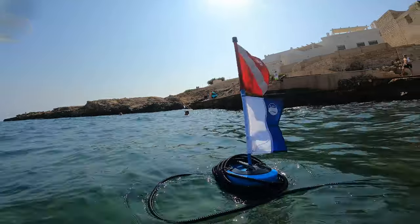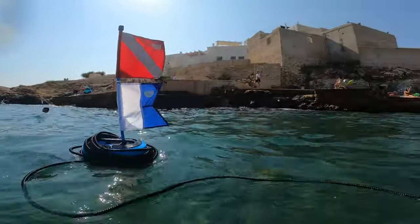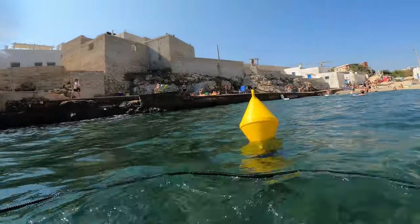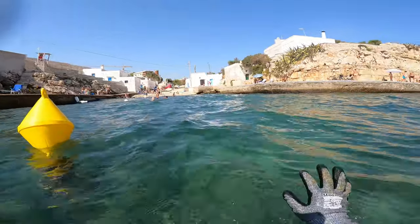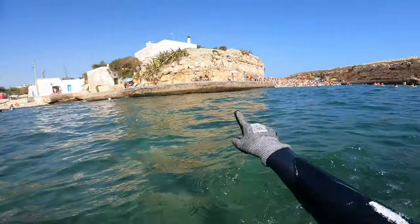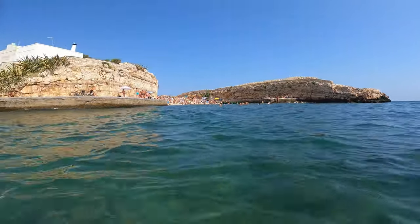Detecting for around 1 hour here under the jumping spot, but we didn't find much, only bottle caps. So probably we will have to go exploring a little bit more near the shore and under all that long walk until we reach the other beach.